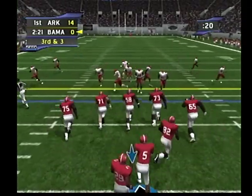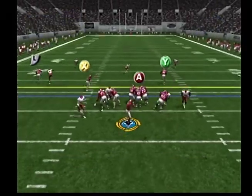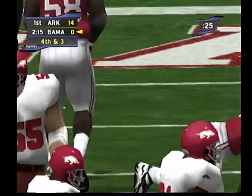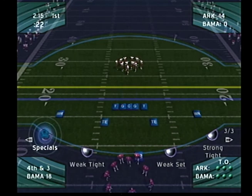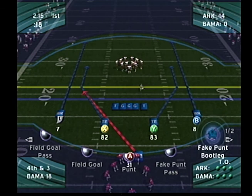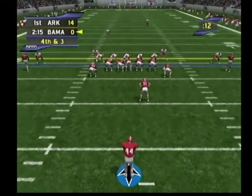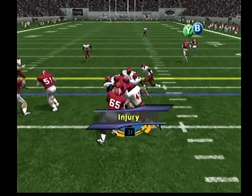It's third and about 3. Barely gets it off. Incomplete pass. Number 44 will punt it away after a 3-and-out. It's a fake.